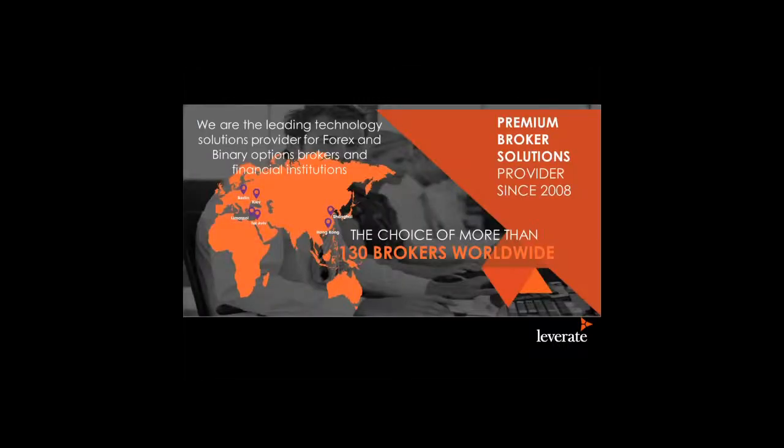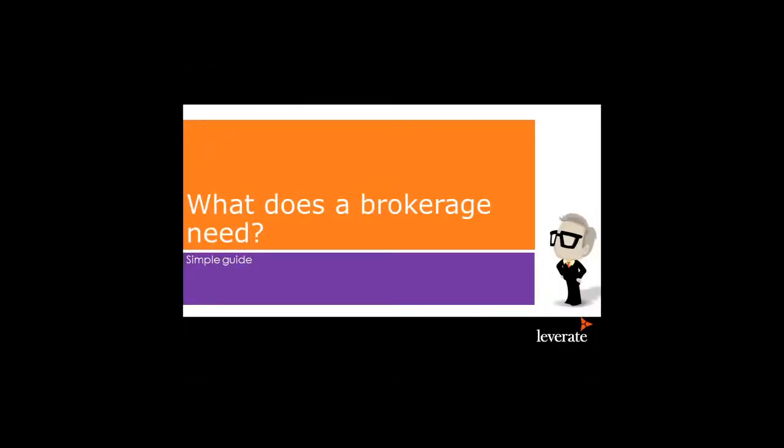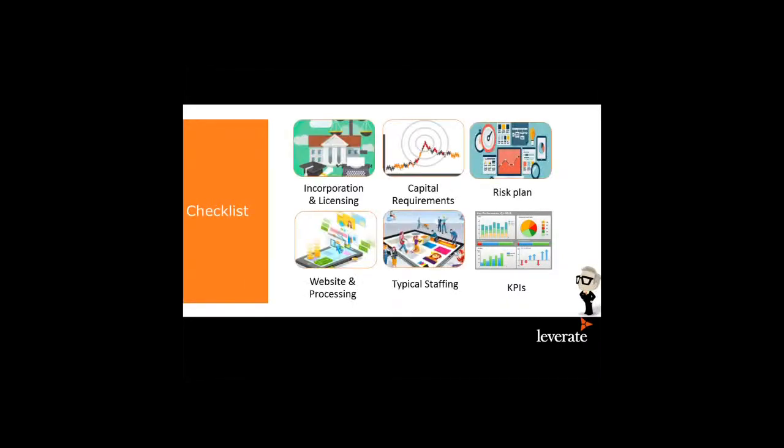Leverate is a pure technology company, so there's no conflict of interest when people want to open up their own brokerage firm. It's been around since 2008. We have over 130 brokers as our clients, either through the front-end solution, through liquidity, or through feed. Basically, we give a full turnkey solution for existing and new brokers. So what does a brokerage need? Let's look at a checklist.